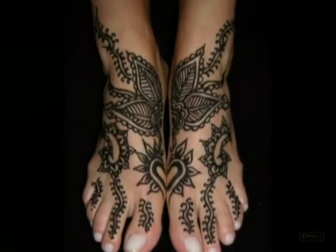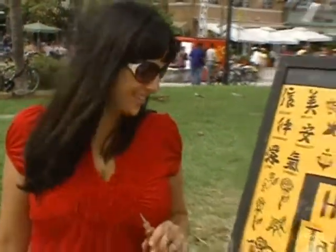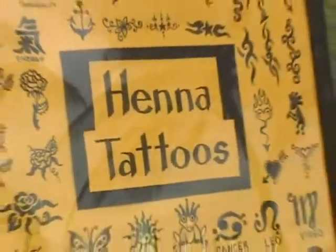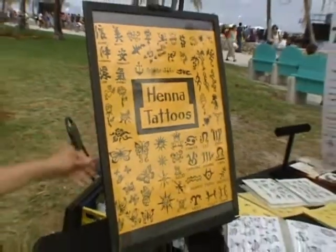Painting with henna to adorn the body is an ancient tradition practiced by women in India, Africa, and the Middle East. Christina Mendocino, aka the Henna Girl, started working with henna in 2006, when the popularity of this form of temporary body art was at its peak. It was the rage. Everybody wanted it. You could go and set up in a festival and there would be a line of people.